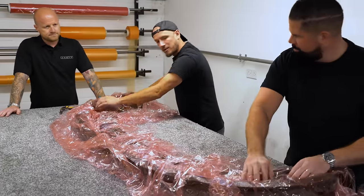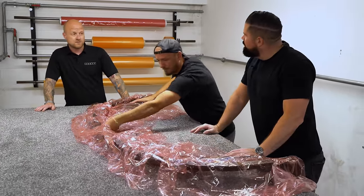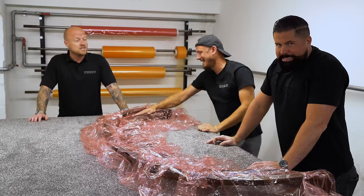Just for when it expands and cools down and moves. Again, this is another waste product, sorry, for all those green people out there. But tree huggers aren't going to like this, are they? No, the carbon footprint's not great. Well, it is from a visual perspective.